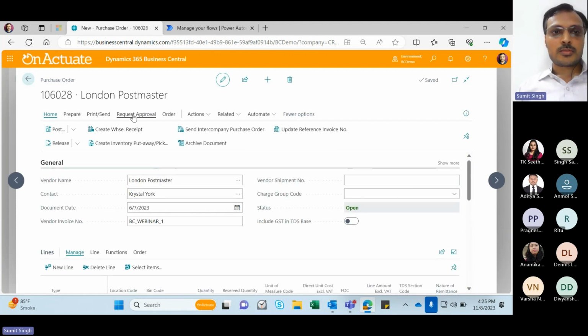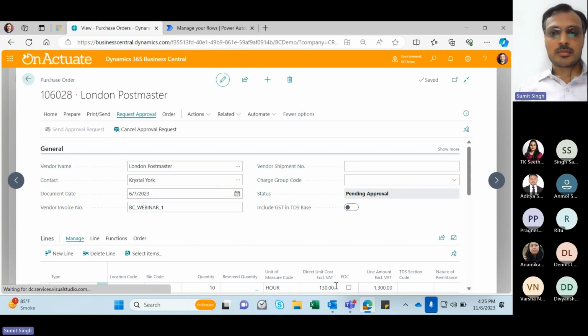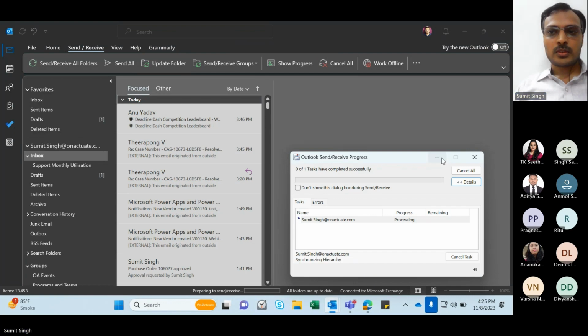I'm going to the request approval tab. I'm clicking on the send approval request. So the status has been changed from open to pending approval. So just let me go to my Outlook. Wait for a few seconds.